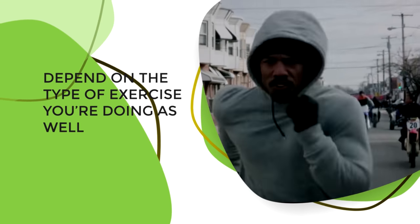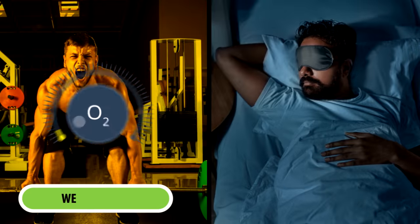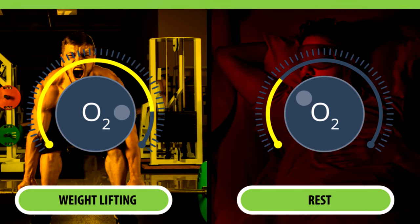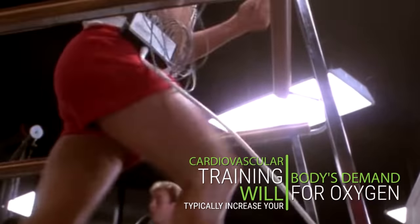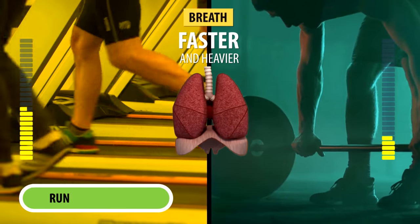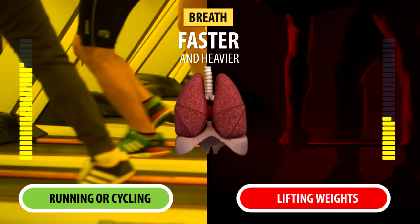This will, of course, depend on the type of exercise you're doing as well. During regular weightlifting, your body will obviously need more oxygen than you would need during rest. But compared to cardiovascular training, cardio will typically increase your body's demand for oxygen much more, causing you to breathe faster and heavier when running or cycling rather than when lifting weights.